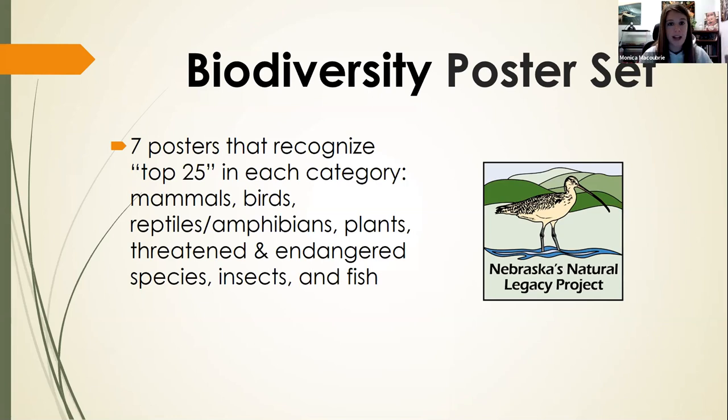And that is on the one side. And then when you flip it over, every single animal that is on the front of that poster has a little tiny tidbit of information. What is the animal? Where are you going to find it? And then some quick facts about those animals. So as soon as we get those in, they are ready. They should be here by the end of the year. They're very nice posters because they specifically relate to Nebraska.